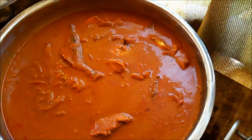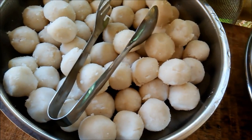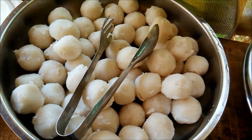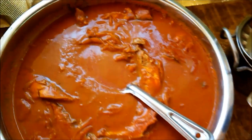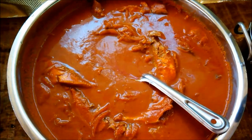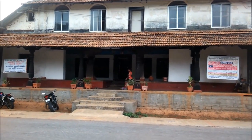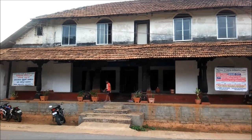So we are at the lunch table. What's this? Fish curry. That's kodabu. Rice cakes or rice. Steamed rice pots. Kodabu. This is bangda fish curry or mackerel. Mackerel fish curry. This is mango rice. Ta-da! Guess where I am post lunch?